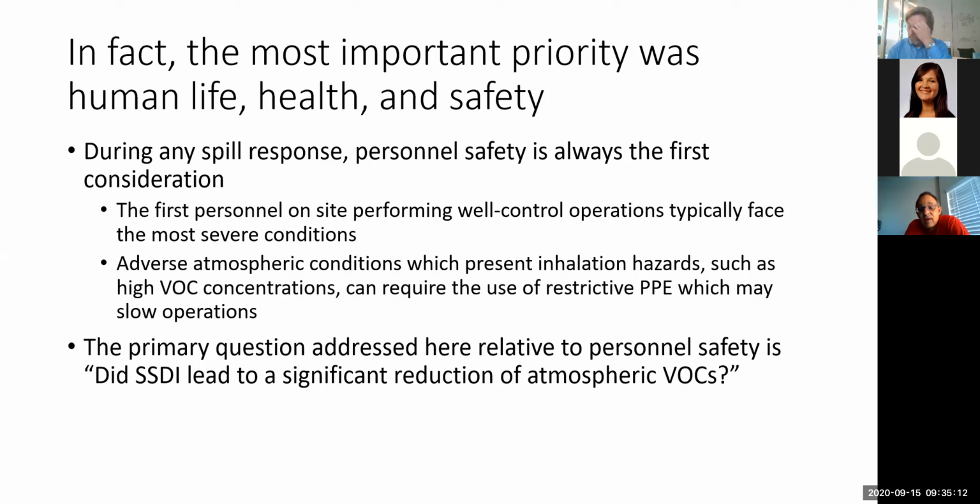And when they're there to continue working out on the deck, they have to wear restrictive PPE, which then can slow operations and reduce their ability to respond as effectively as possible. So what we want to really look at here is, did the use of SSDI reduce VOCs, and was it significant? And that's the question I'm going to attempt to answer.